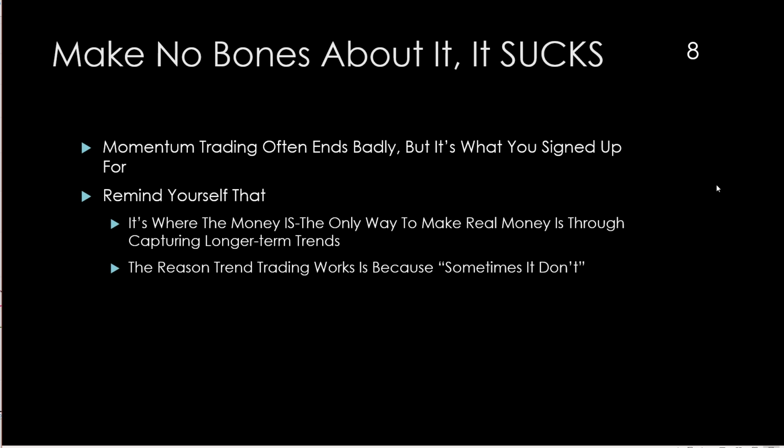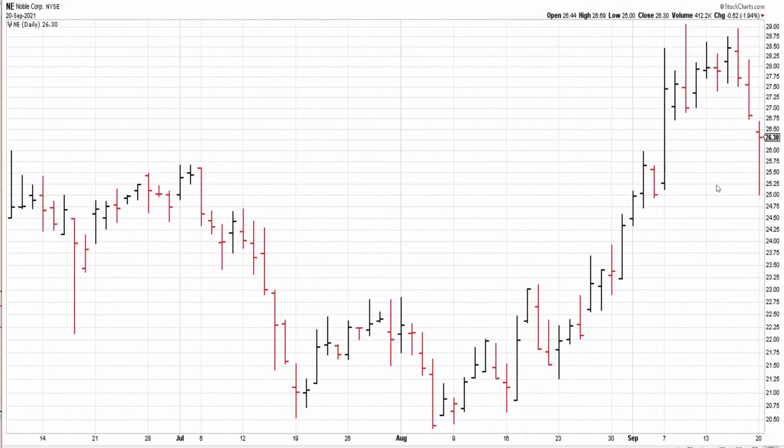Now, the reason trend following works, and it's a bit of a paradox, is because sometimes it don't. If it always worked, then everybody would agree on the markets, and eventually the markets wouldn't trend at all. But the fact that markets do trend and do have these little shakeout moves every now and then, and sometimes turn into the opposite trend, a bear market, is the reason why trend following works longer term.